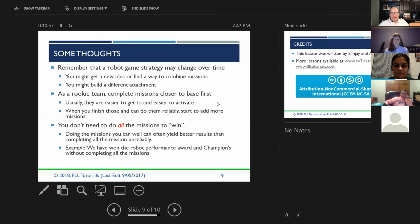An area where we always failed was trying to accomplish too much and push too late into the season. Last year was probably the best we ever did, practicing more often on the game, but still not enough. Teams that have their robot built, missions built, and practice running the missions and timing themselves will be better prepared at the tournament, because there's an awful lot of stress involved with, okay, this one counts. This is for the score. Even during a virtual tournament, there's still that stress level there.